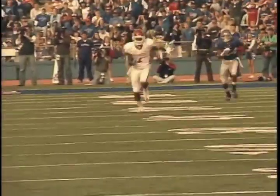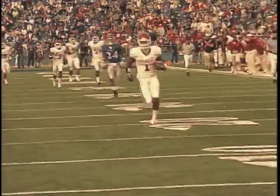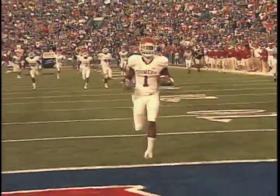And Dominique Franks gets the pick, and he's running like people are chasing him. Looking like Usain Bolt out there, all the way to the end zone. Sooners rolling that game in their only road win, 35-13.